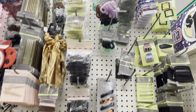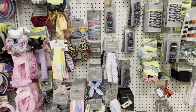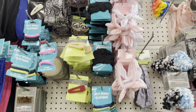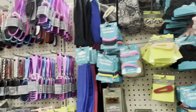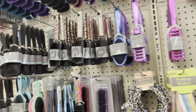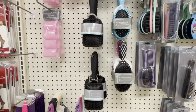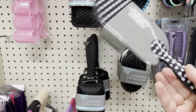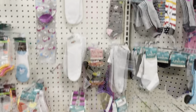Now, here we go. Who doesn't like scrunchies? That's a little girl. Everybody wants something to do with their hair if you're female. You're always looking for a way to make it stay out of your eyes or to look cute or to make it look better. So scrunchies and hair clips are a great idea. Even brushes and combs. Now some of these may be too big, but every year it's good to get a new brush. And for a dollar, hey, not bad idea to get a new one.